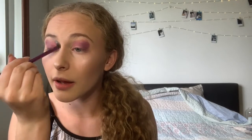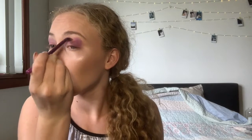Okay. Now I'm going to take a small fluffy brush and I'm going to start blending that out a little bit. Just gonna grab some more purple on that brush to help with the process of blending that out. Oh my god, my stomach just rumbled. Okay, 2 minutes. Oh my god. Okay, beautiful. You can't even really see the pink anymore, but that's fine.